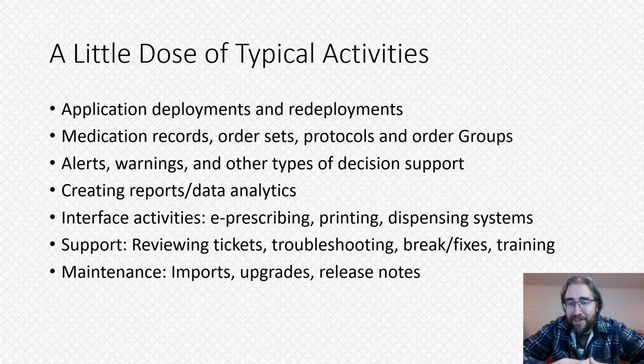Having the right dose information on there, having the right pieces to help the providers do the right thing. You have alerts and warnings and other types of decision support that folks work on. We create a lot of reports and data analytics. We do interface activities that might include e-prescribing and printing and those dispensing systems I talked about. And like a lot of IT work, we have support.